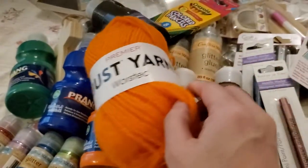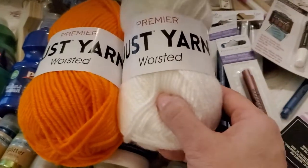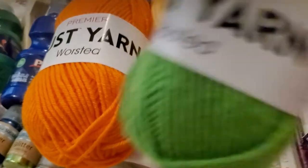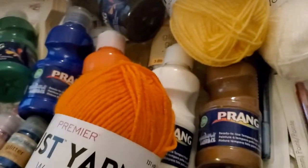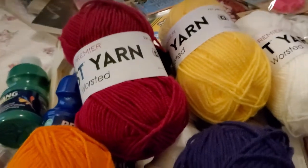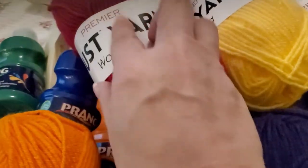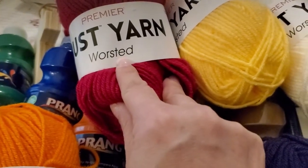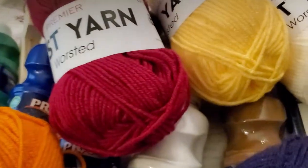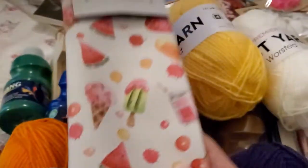All right, so they had this color, white, this pretty yellow, green, this purple is really pretty, and then pink. That looks weird. No, it's not pink, it's red. Duh. Okay, but what is that? What in the world is that? Someone, please, help me with that. I don't understand. Okay, I need your advice, guys.